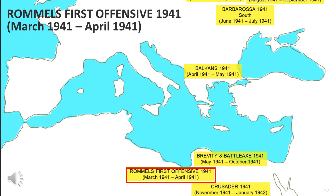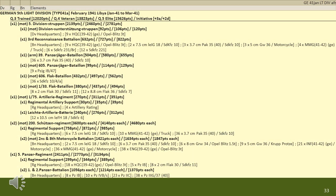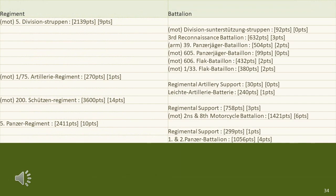The next combat the Germans were involved in was in Libya, when they launched an offensive in March against the British. When the Italians were defeated by the British in Libya and were forced back, the Germans quickly sent a light division down to assist them. The light division was an ad hoc formation made up of whatever battalions were available to ship to Libya which were suitable for operations in the desert.